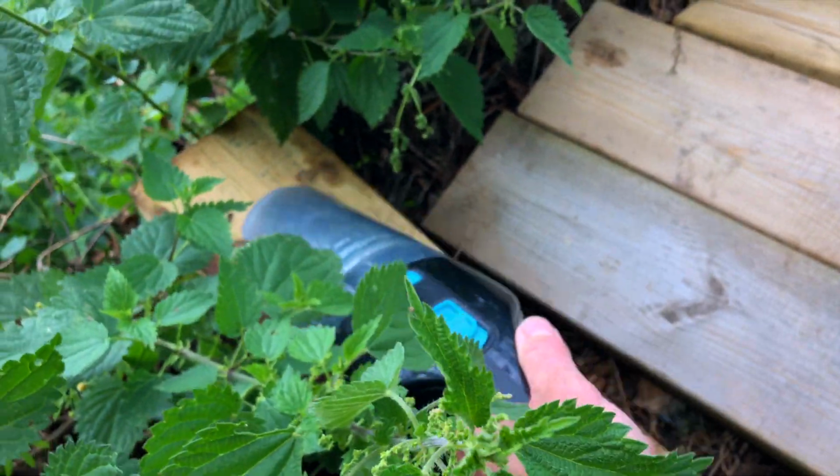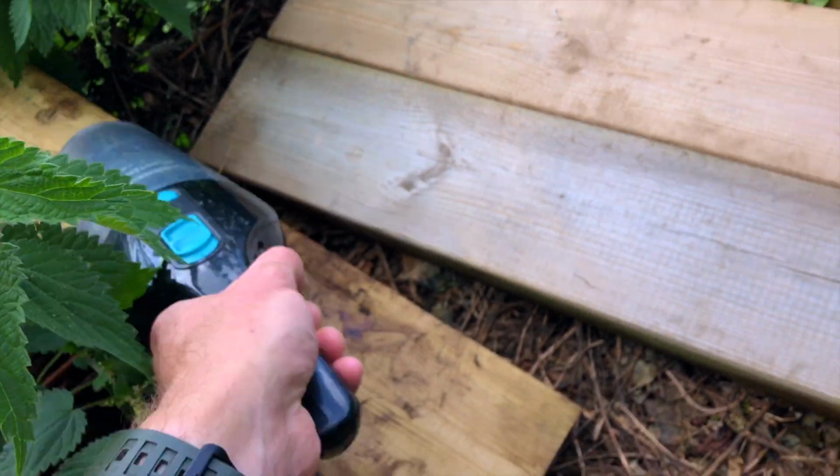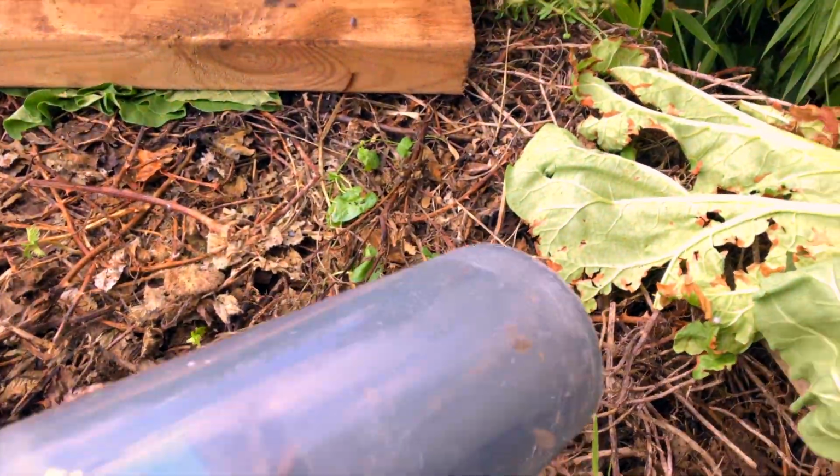So I literally am just hoovering up insects. If you ever decide to do this yourself, always make sure it's not full of dirt in the first place. That's good, got a load, right, let's carry on. This is usually where the ant, oh that's better. A few more wood lice.